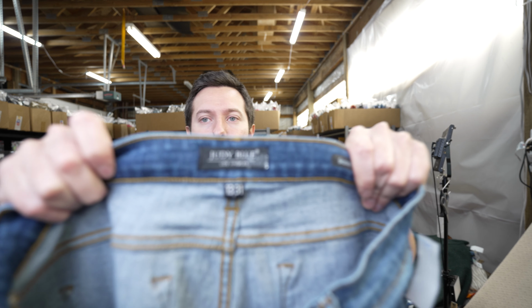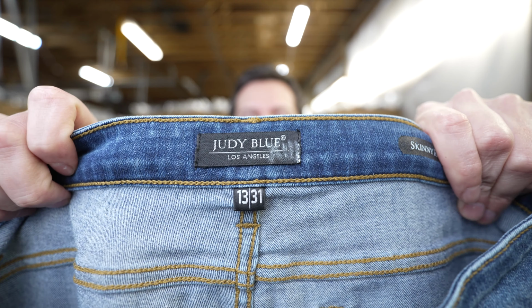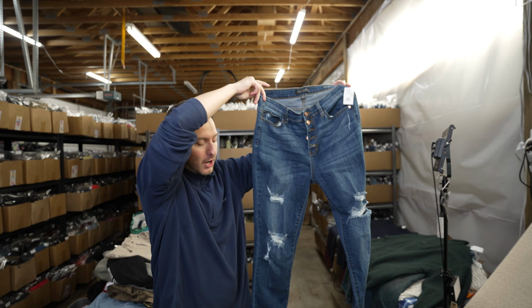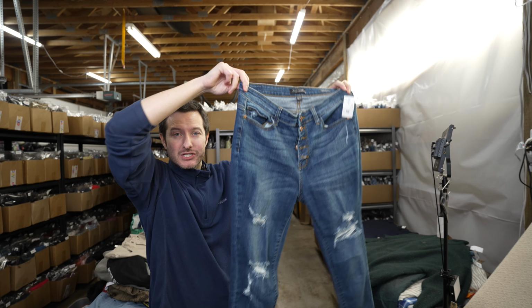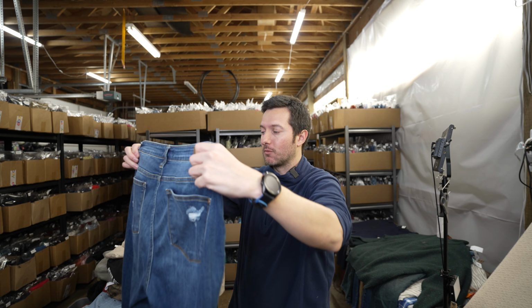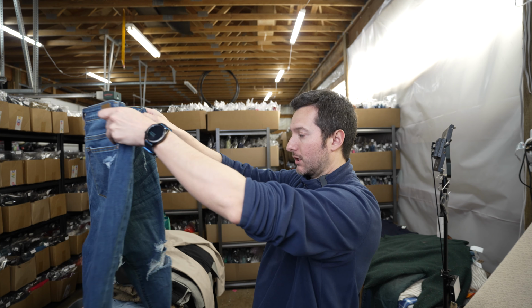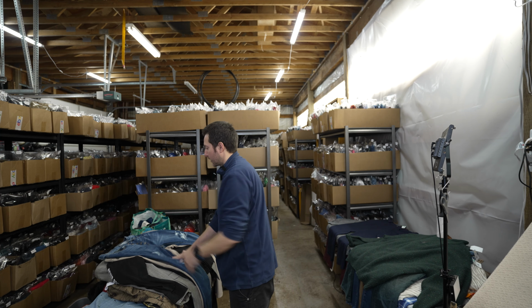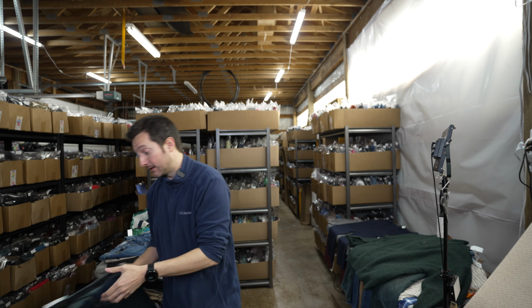This is a pair of Judy Blue women's jeans. This has over 100% sell-through rate. It's not even a desirable model. This is skinny. But I think the brand just gives it a stronger demand. Really good condition. So yeah, over 100% sell-through rate on Judy Blue skinny jeans.